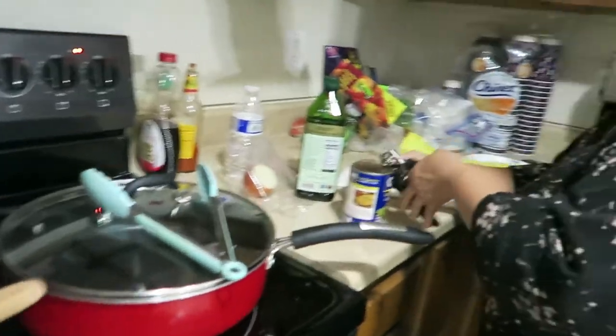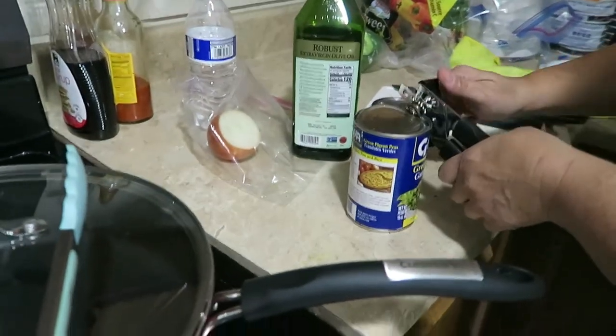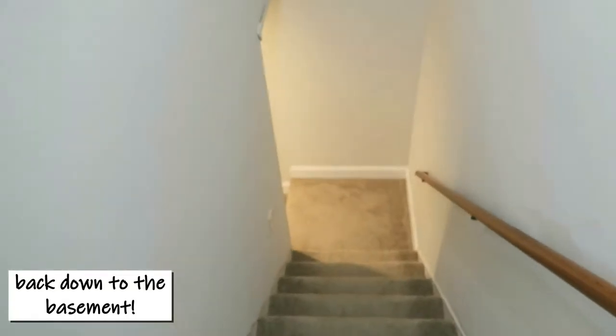Cooking in the new house. Hello. Old fashioned way sucks. Let's see what the boys are up to.